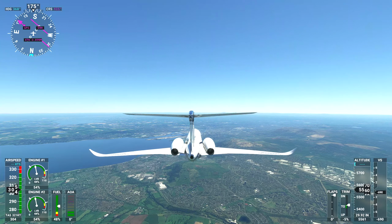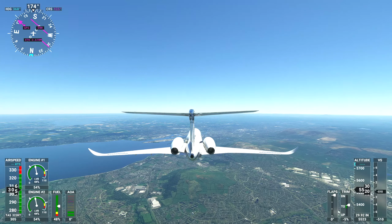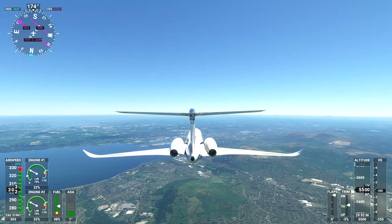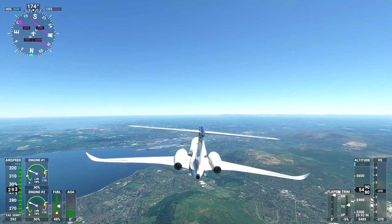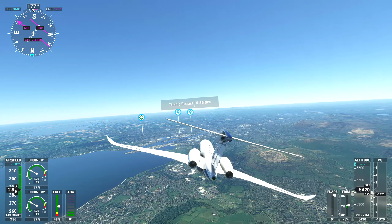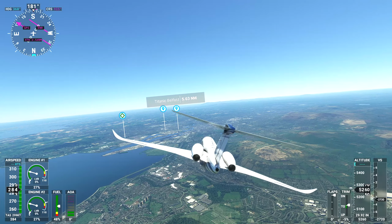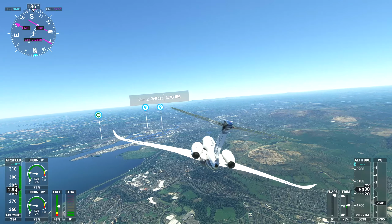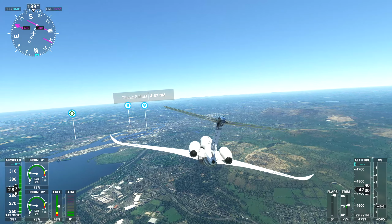That must be Belfast, it's just off the nose. Let's actually slow it down a bit and take a closer look. And there's our airport. Got Titanic Belfast. Landing gear. Alright, put the landing gear down. Seems a bit fast. 284 knots, but if you insist.